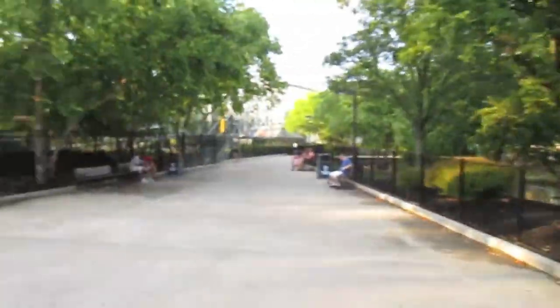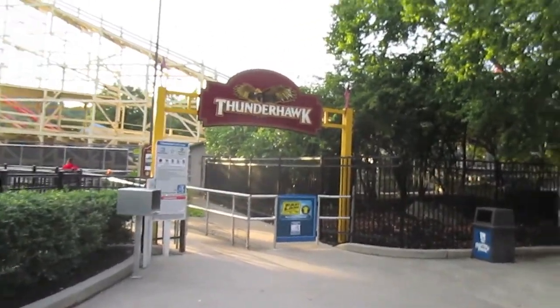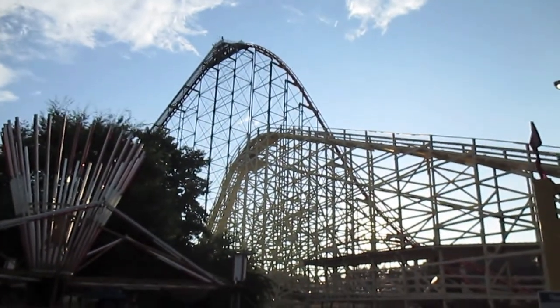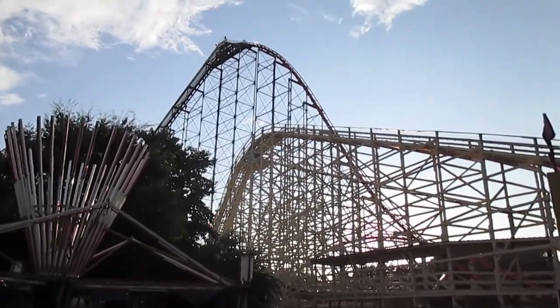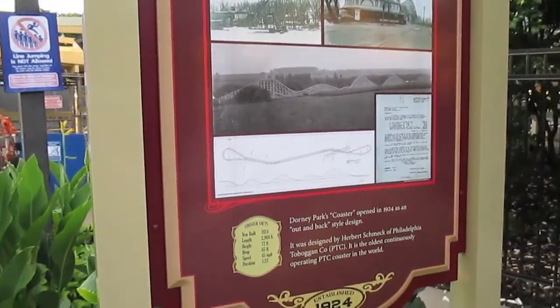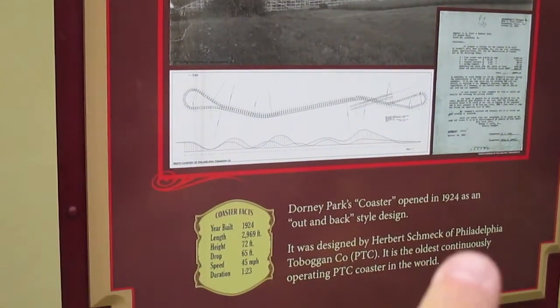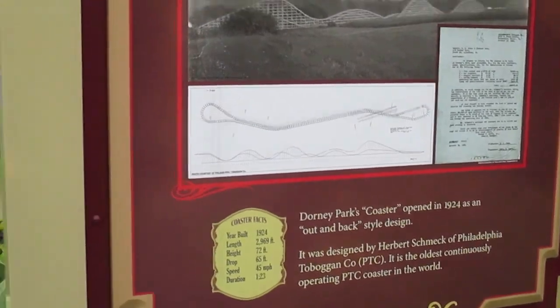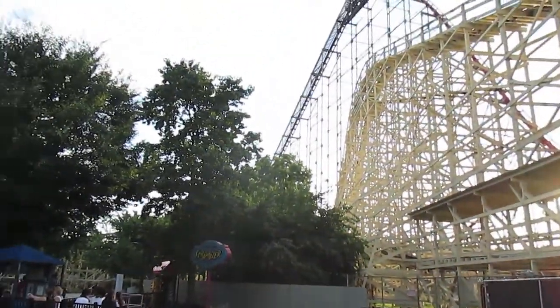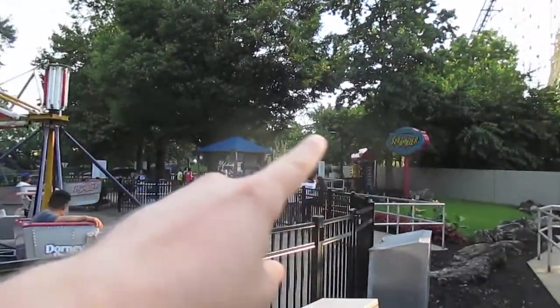The Zephyr is Thunderhawk with a little bit of unrecognizable music in the background and this nice shot right here. Isn't that lovely? Beautiful. Right in the face. Awesome. I'm not going to make you read all the signs, but I just wanted to point out that when it was originally constructed, it was this long out and back design. That was altered. So the ride, while it was built in 1924, is not the same ride as it was in 1924. It goes out here, and you can see over here in the distance, it actually comes around into more of a figure 8 style. And that's the ride we're gonna ride.